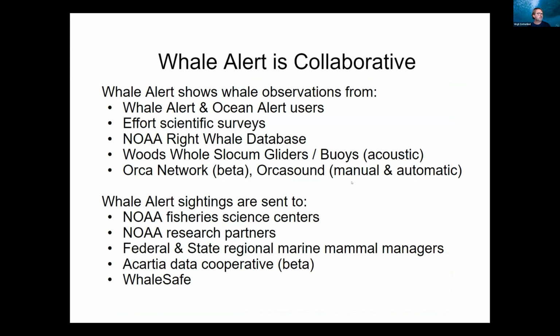We're very collaborative. So in terms of sighting sourcing, of course, we pull from our own users. We're connected to multiple effort-based survey programs. A year ago, we got permission to tap the NOAA right whale database in real time so that we can bring in sightings from aerial survey, government efforts, university efforts reporting through NOAA. We are connected to the Woods Hole Slocum glider and buoy network, which again, I'm going to give a little more detail on in a minute.